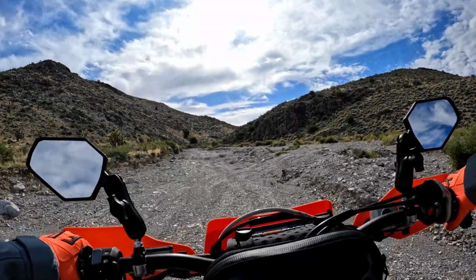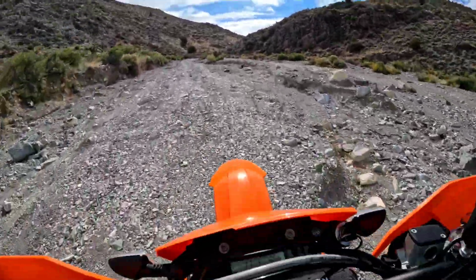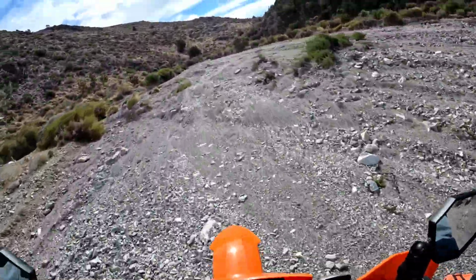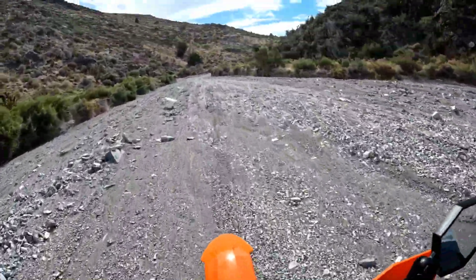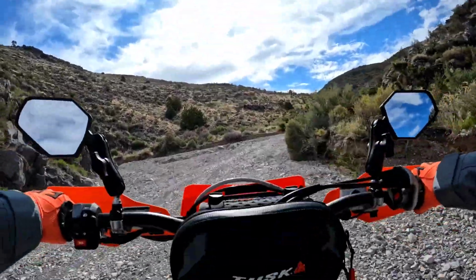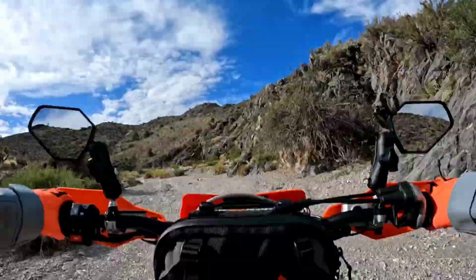Up here, let's experiment. The gravel's getting thicker. 2nd gear. Yeah, gravel's getting a lot thicker here. Just blip around in here in 2nd gear, see how she feels. Ooh, let's not fall over. Standing up in gravel is never a good idea. That's about the time you always start falling over.